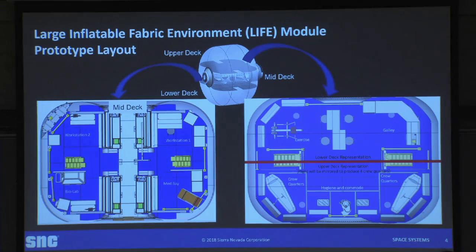Now here's a picture of our actual floor layout. As was mentioned, I spent 20 years at JSC, and providing details was something that I am not used to doing. So when I asked my manager, the director of advanced programs at SNC, what he'd like me to show, he said, well, show our layout. I'm like, really? You want me to put that out there? And yeah, let's get it out there and start talking about it. We've put a lot of thought and a lot of study into how to set up our prototype. So let's get moving.